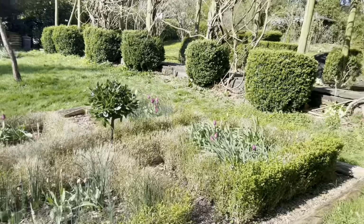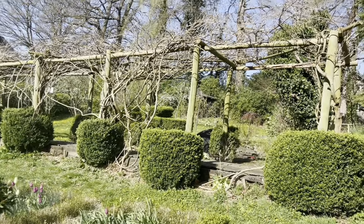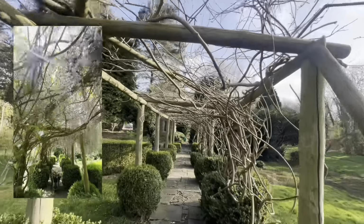And that wisteria, good lord, come and see that at the end of May. It is a riot of colour and perfume.